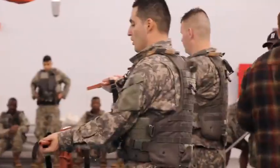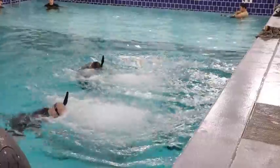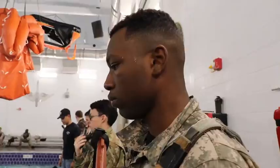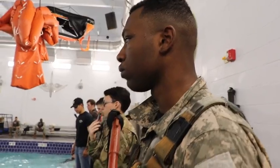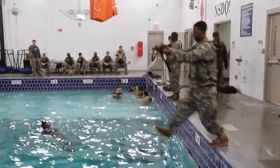The next event was drown proofing. In this event, you have to lose the rifle and your vest. So if you do end up in the water with body armor and a vest, it can drag you down pretty quick. So the goal was to get the vest off, get your weapon removed from your body as fast as possible so it doesn't drag you down, because at that point, drown proofing is just that. You don't want to drown.